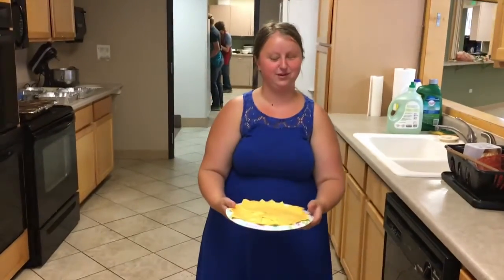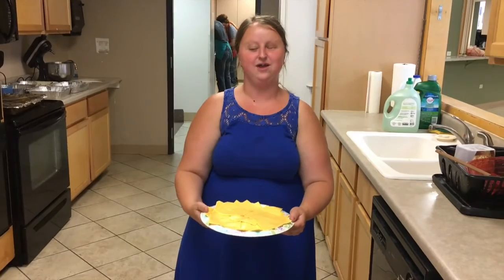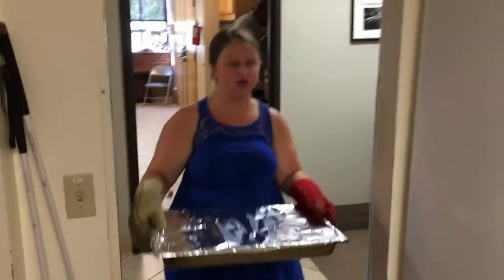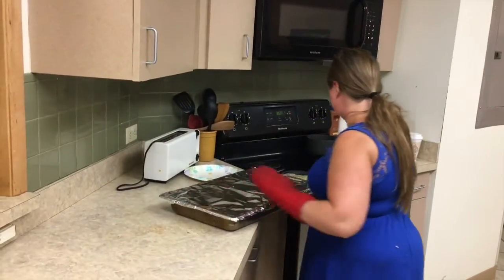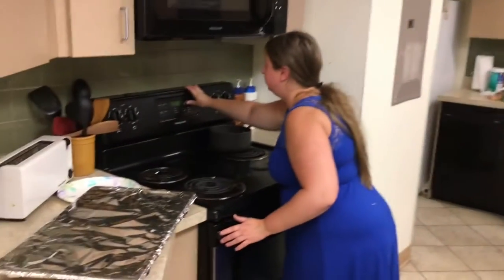So here I have the cheese, which people are going to be able to put on their pulled pork sandwiches if they so choose. I really like to be creative, so I wanted to make it kind of a pretty arrangement. Walking with a hot pan. Not only is Hindley working hard on preparing a large meal, but she's also sharing the kitchen with several other students who are working hard on their own projects.